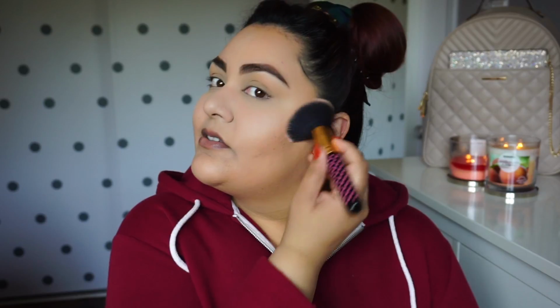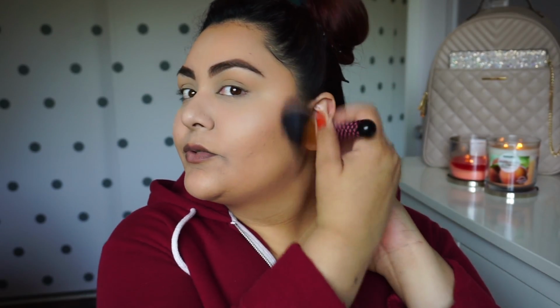This color works really well as a bronzer for me. I like it. I like it a lot. And it blends really well. It's just the right amount of warmth, at least for what I'm going for today. I love it. Oh my gosh. I know it's supposed to be a blush, but use whatever you need for whatever you need it for.